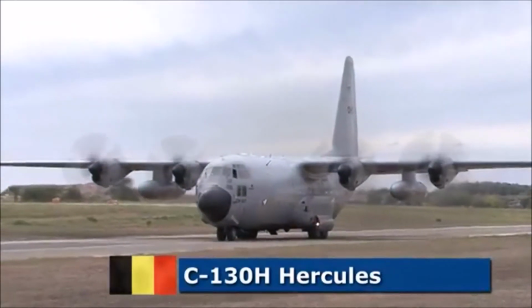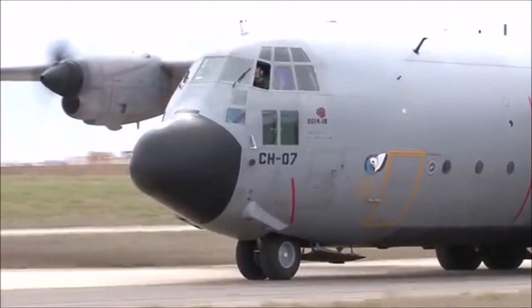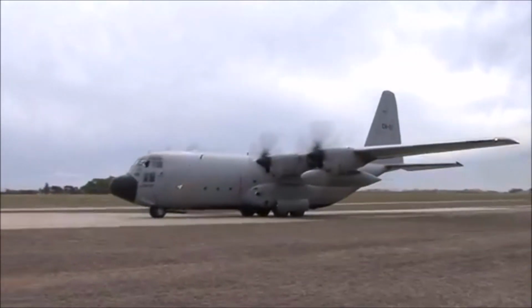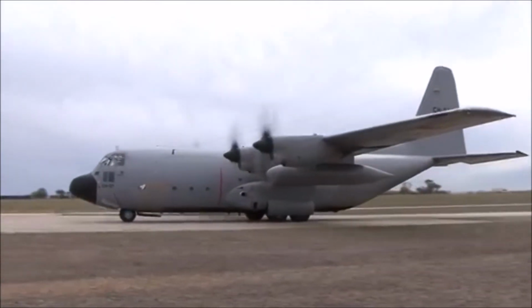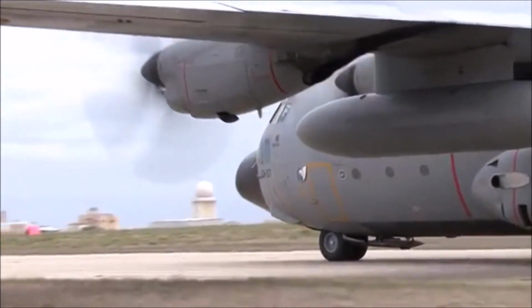This is one of 11 C-130s in service with the Belgian Air Force. It is based at Melsbroek, the military part of Brussels National Airport. The C-130 is the Belgian Air Force's main transport aircraft. It is due to be replaced in the future by the A400M.